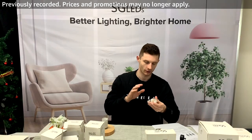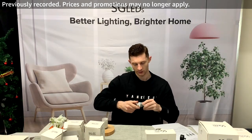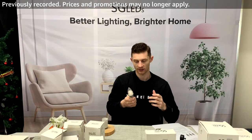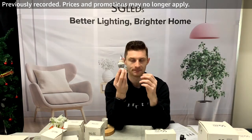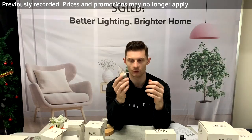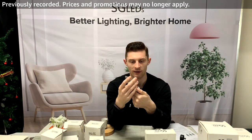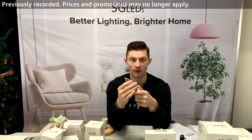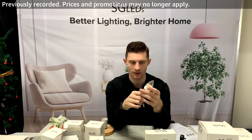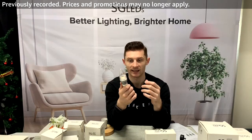Cyber Monday is a great day for grabbing candelabra bulbs if you're trying to fill the interior of your home with some candle-looking, energy efficient lights. As you can see here from the design, they come from the original design of a candle, and they do look like a candle. This replicates that look that people are going for in chandeliers and aesthetic interior design, ceiling lights, pendant lights, just anything that's hanging down from the ceiling.